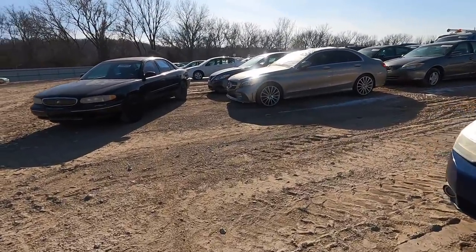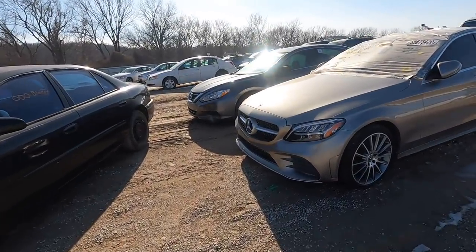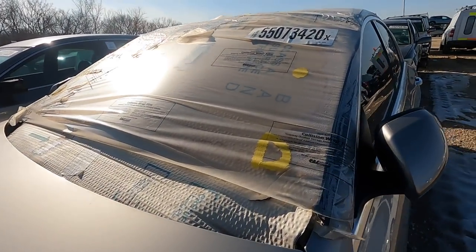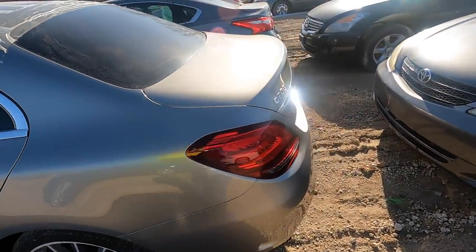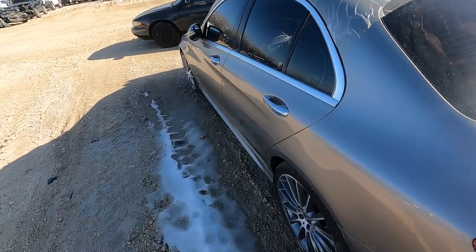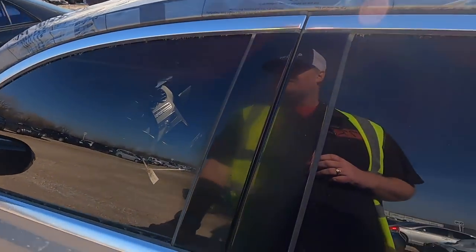What is that? That's a newer one. That's the new body style. That's a C-Class, right? I couldn't walk over and see none of this. All I know is it's cardboard in the front, too. It's a 19 C400 4MATIC, all-wheel drive. Okay, I'm gonna see what's going on. Hail damage on the rear. I bet you that's what happened. Hail damage. No.